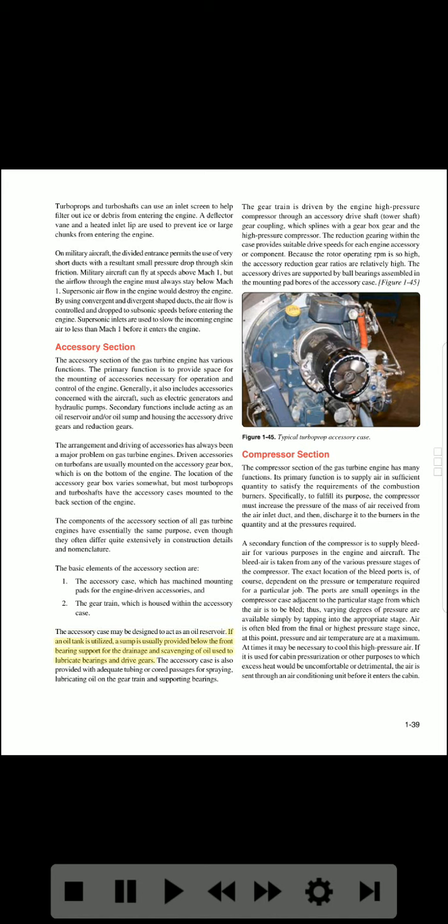If an oil tank is utilized, a sump is usually provided below the front bearing support for the drainage and scavenging of oil used to lubricate bearings and drive gears. The accessory case is also provided with adequate tubing or cored passages for spraying lubricating oil on the gear train and supporting bearings. The gear train is driven by the engine high-pressure compressor through an accessory drive shaft, tower shaft, gear coupling, which splines with the gearbox gear, and the high-pressure compressor.